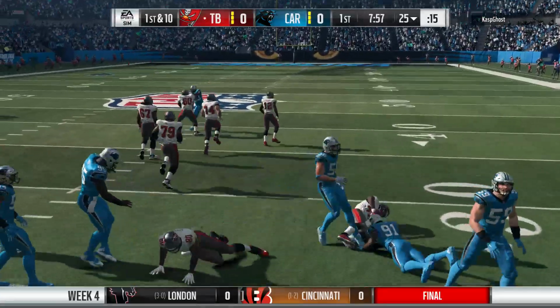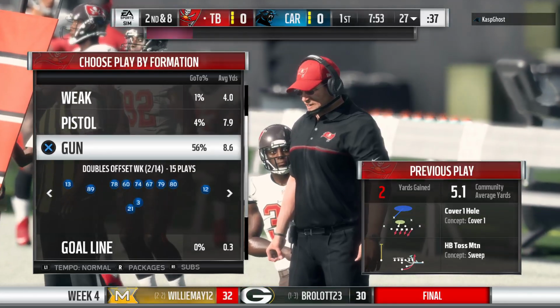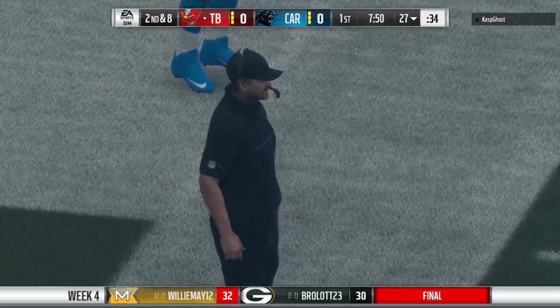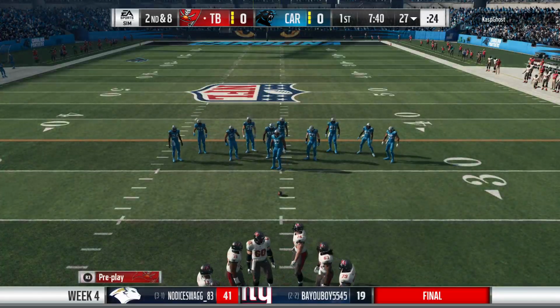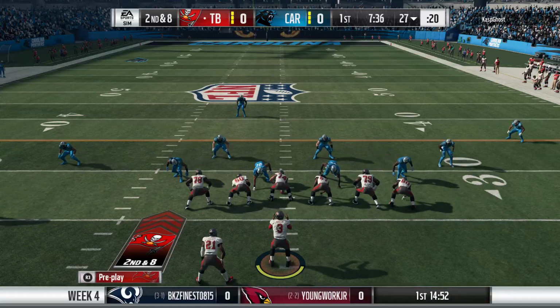Here's the first carry for Ezekiel Elliott. And he'll fight forward to about the 27-yard line. 2 yards on the pickup there. It'll be 2nd and 8. Well, he was looking for some running room, and there wasn't a whole lot of it there on that play. I think he was lucky to get a couple of yards out of it. So those defenders, they were rallying to the football pretty quickly.